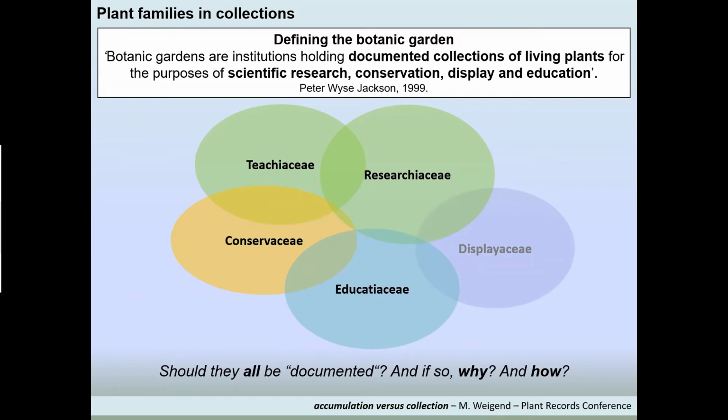And the obvious question is, if these are the 4 or 5 plant groups that we have in botanical gardens, which specific reasons do we have for documenting them? Why should they be documented, and how should they be documented? That is, which data would we like to store?